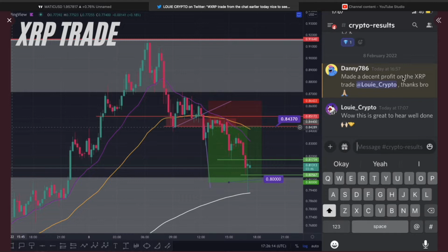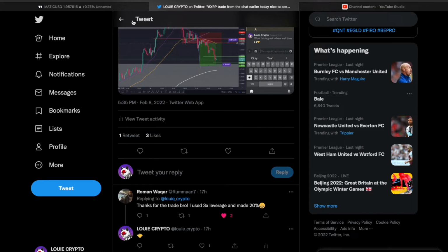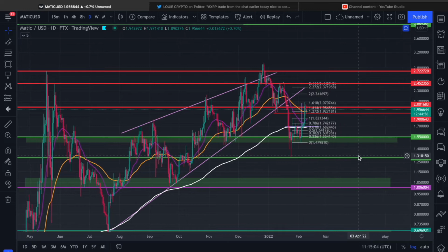Danny over here made a decent profit on XRP, and it was just great to hear that. We also had Roman down here. Thanks for the trade, bro. I used 3x leverage and made 20%. It's just nice to see that people are profiting off the same moves. But let's get straight into Matic. Of course, just comment down below on those posts if you're interested in the chat.